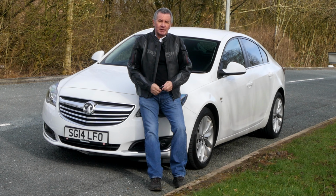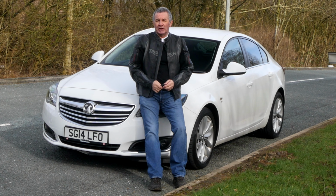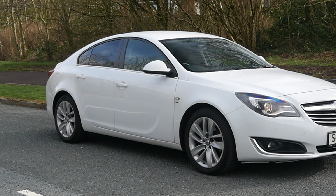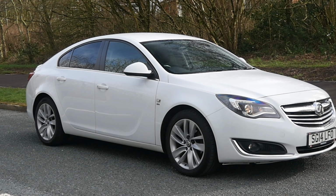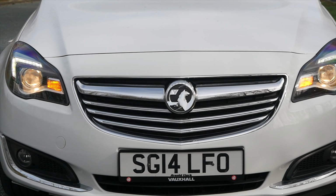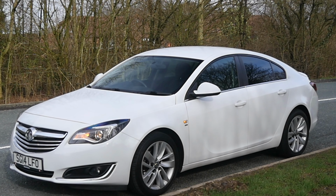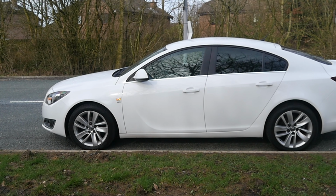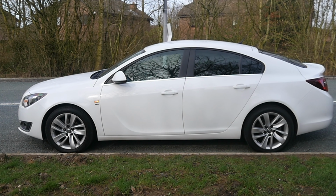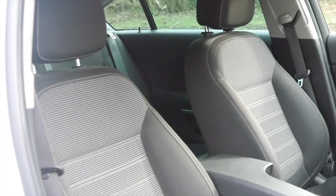Today I'm going to show you around our Vauxhall Insignia. Then I'll take you for a ride in it, but first I'll tell you a little bit more about it. It's a 2-litre CDTi SRI 5-door, 2014 on a 14 plate, has done 78,643 miles, was last serviced at 75,877 miles, and it had a cam belt and water pump done too.